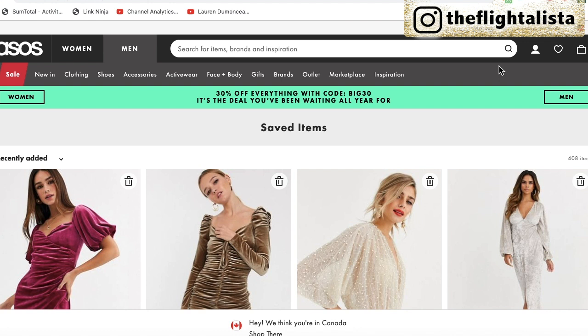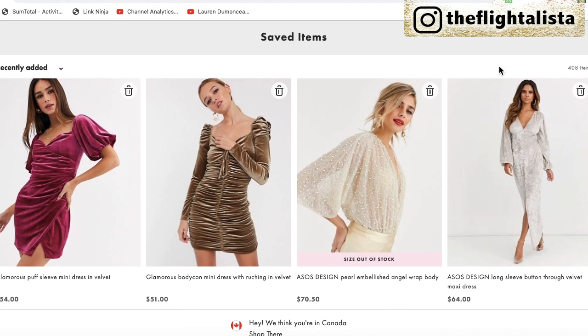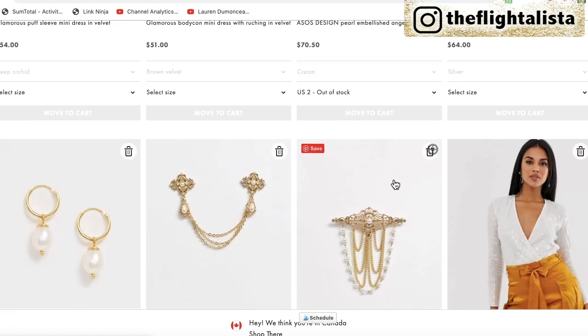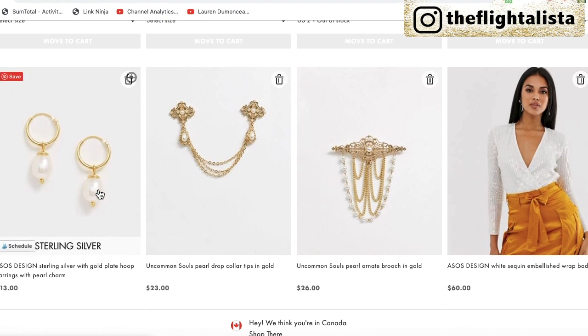So this is my saved section. So I've already been kind of saving some of the dresses. This was a bodysuit that's already out of stock in my size, but they have some really beautiful velvet pieces. I also like to look at their accessories. These earrings are really pretty. They're sterling silver, so if you have a metal sensitivity, their jewelry is really good quality, and then you're going to get 30% off of that.